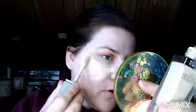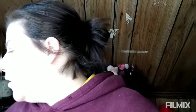Okay, but it's not working on my hand, so I'm just gonna take the applicator and whap it on. But I'm not gonna put it out all the way so that I can blend it out some. Face is coming back. Cake face. Okay, and then I'm gonna start blending it out from my nose.